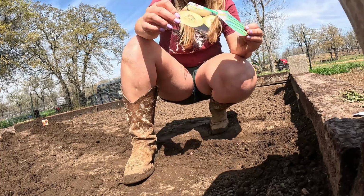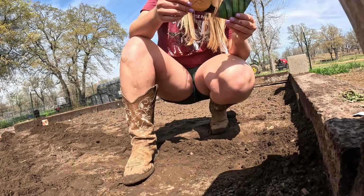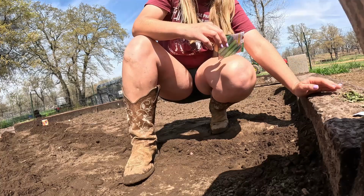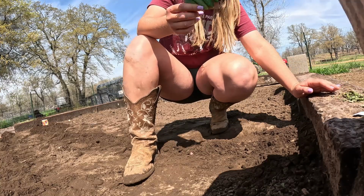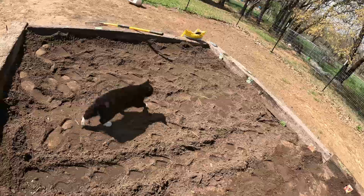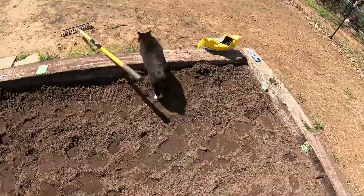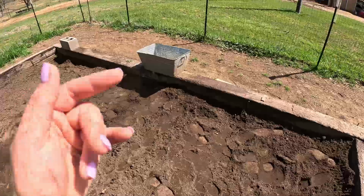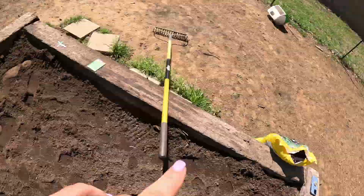So I think I'm gonna wait on these two, because I have March, September, and March, May, and then July and August in these, so I think we're just gonna take a moment, and we're gonna do the rosemary. Cat. Jaeger, you can't be in here. You'll poop in my garden. Go. You can't. Not now. Go, Jaeger. Okay, so now we're gonna take a quick intermission, fill that with soil that I have right there.